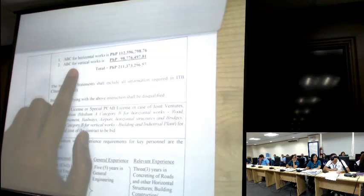We are requiring two pickup licenses po kasi we are requiring the submission of two SLCCs. Kasi component po yung project natin. May vertical projects po tayo and may horizontal. So ang ABC natin doon sa horizontal is 112 million and the ABC for vertical works is 98 million, or a total of 211 million. So we are requiring two SLCCs, 50% po ng ABC na horizontal, 112 million, so mga 55 to 60 million po yung dapat completed project ninyo for horizontal works. And vertical works, 98 million, about 50 million po ang dapat na natapos po ninyo for building and industrial plant.